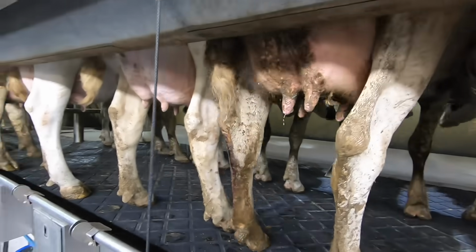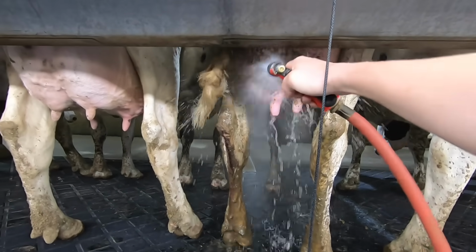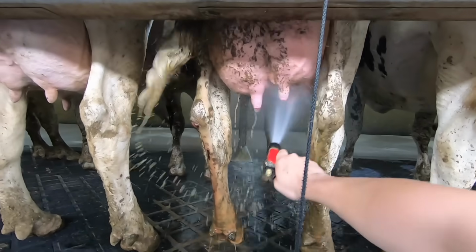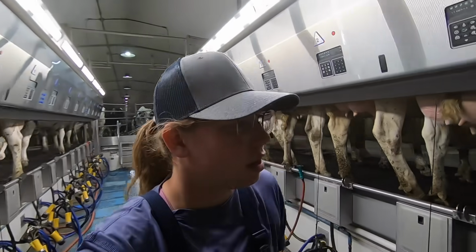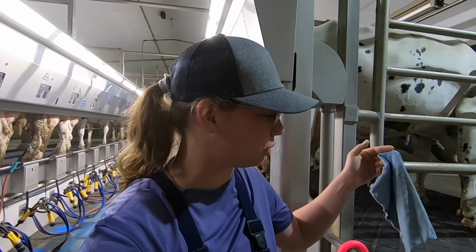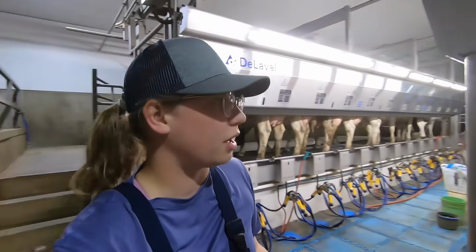So this is a really dirty cow right off the bat, so I'm just gonna rinse her off. Sometimes a cow will come into the parlor like that, super dirty and gross, and these towels are just not gonna cut it when you want to clean them like that. So we'll spray them off with water once or twice and then let them drip dry, and then we'll go in and clean them off with a cloth, and then they're very clean after that.